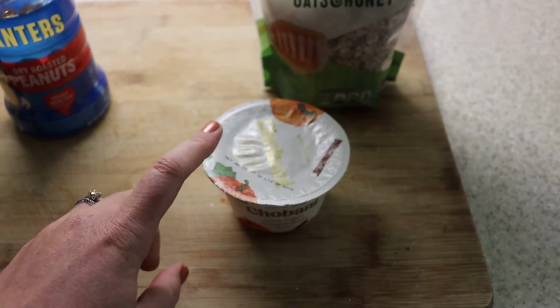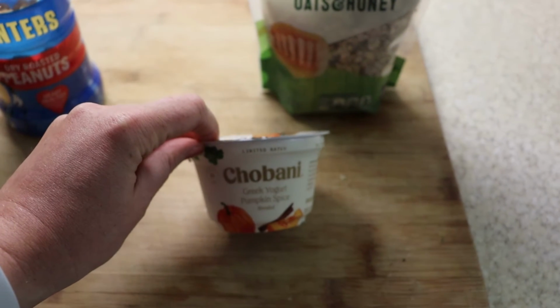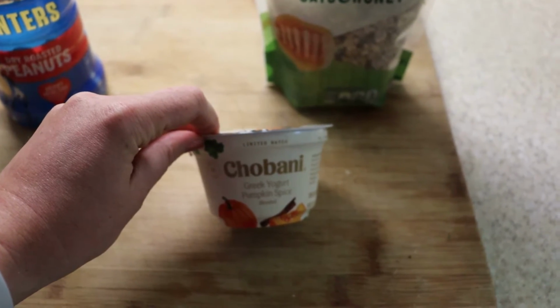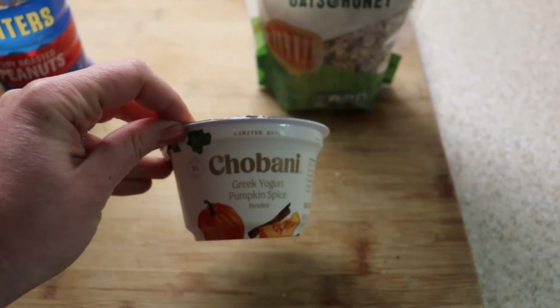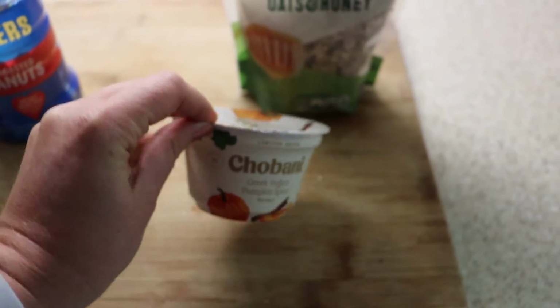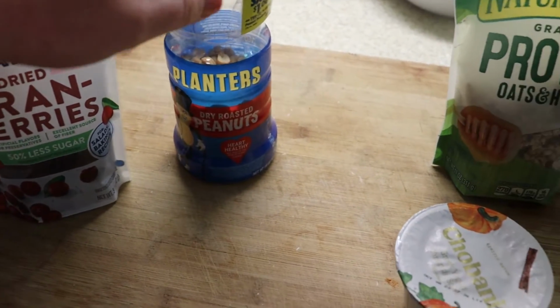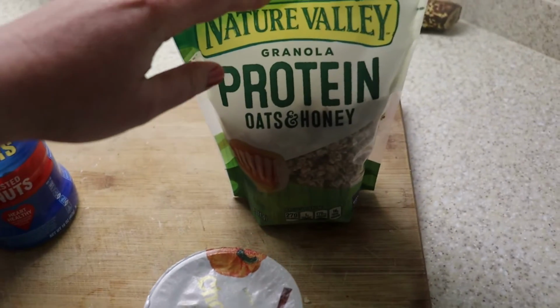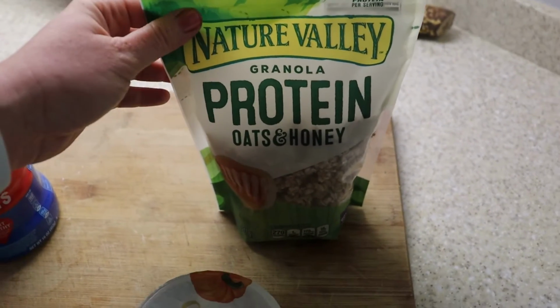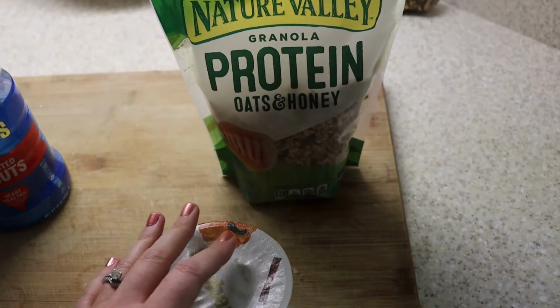But the reason I got this is, number one, it was on sale, and number two, I had a coupon if you bought the packaged version. I think they came in 4-packs, and the low sugar kind didn't come that way. So I ended up with this this week. And then for a change, since I didn't think dried cranberries would go terribly well in this yogurt, I grabbed some of this Nature Valley Protein oat and honey granola to put on top.